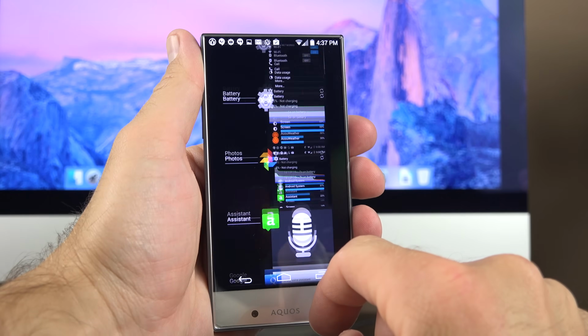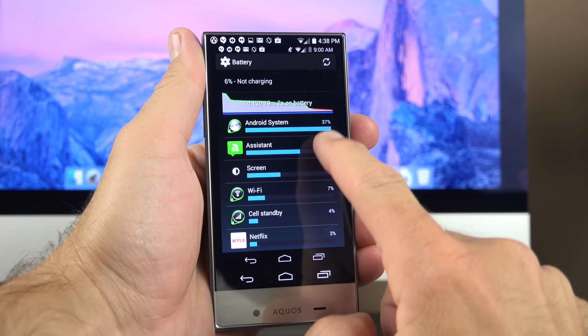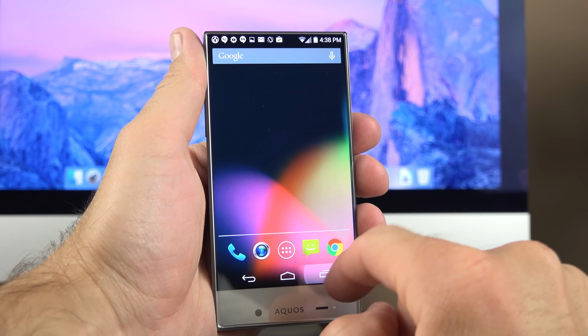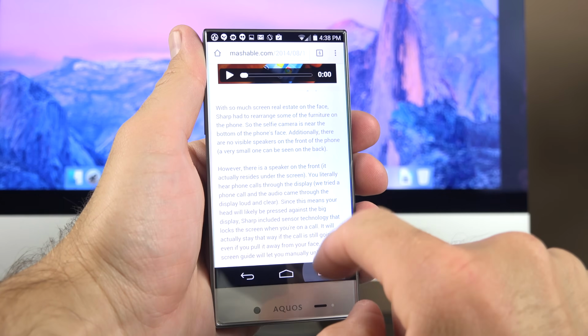Now, of course, we have that 720p display, so there's not a lot of pixels to push here, so it's able to keep up pretty smoothly. Now certain apps will choke. The camera app could be a little quicker, and sometimes when you're scrolling through a website, it has a harder time keeping up with only 1.5 gigs of RAM.